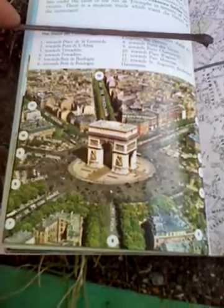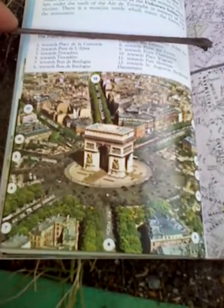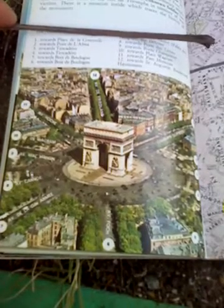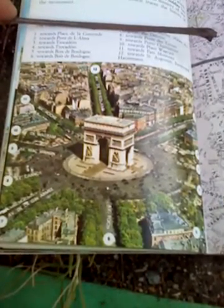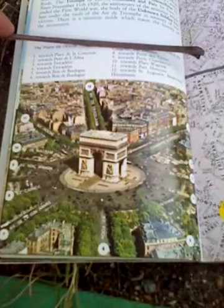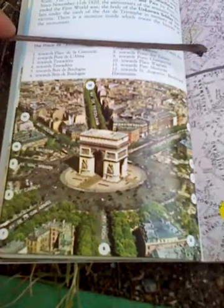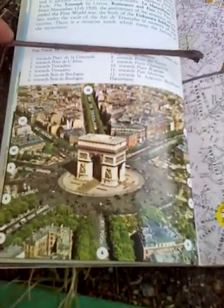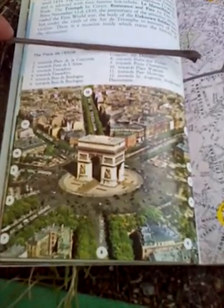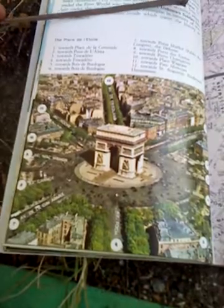The Arc was erected in honor of Napoleon I's army and is adorned with four famous low reliefs: La Marseillaise by Rude, the Triomphe by Cortot, Resistance and Peace by Etex. That's 1, 2, 3.